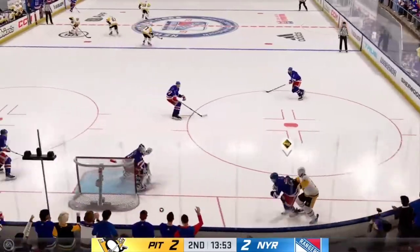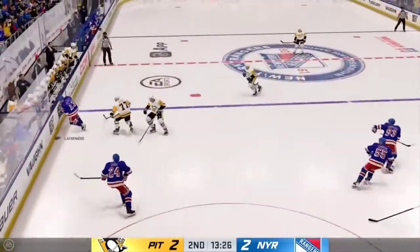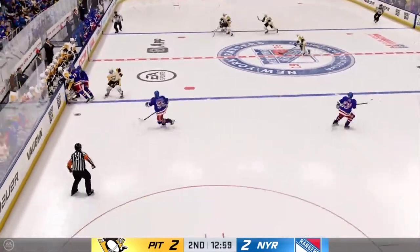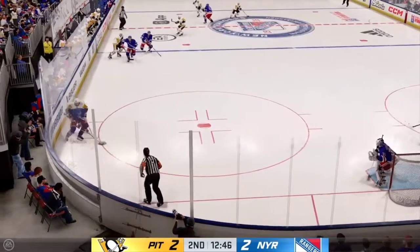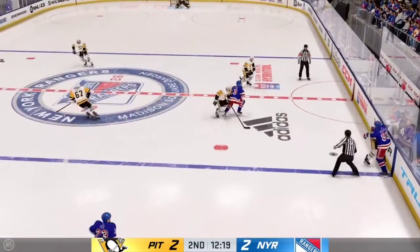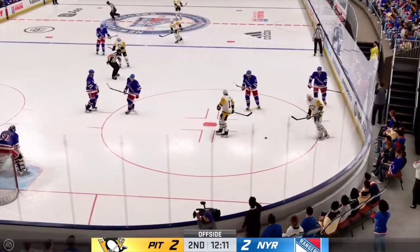The Rangers have it now. And that's just out of reach. From off the wall and onto a stick. The Penguins take possession in the neutral zone. New York's got a hold of the puck. There's the whistle as the play was offside.